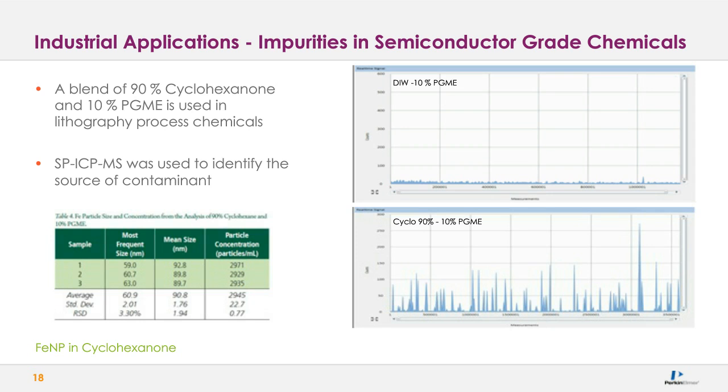So we mix PGME with DI water, and in the graph on the top, there are no spikes. Mixing it with cyclohexanone, you start seeing some iron spikes forming in that mixture. So now we conclude that the iron is coming from the cyclohexanone. And the cyclohexanone is also slightly basic when we look at the pH. I think it's at pH 8 or 8.5.